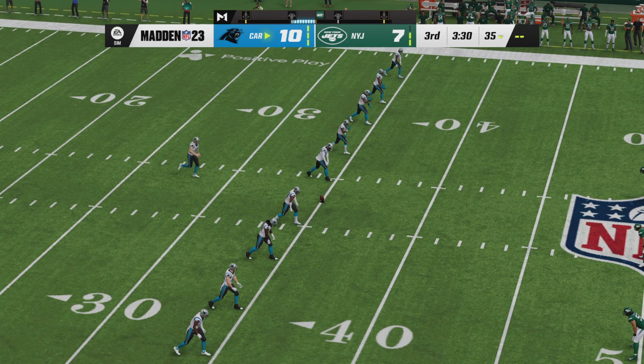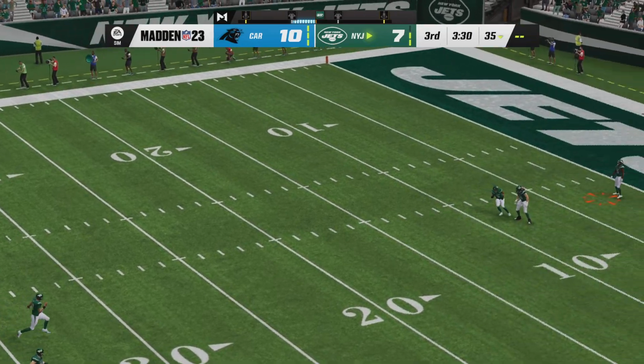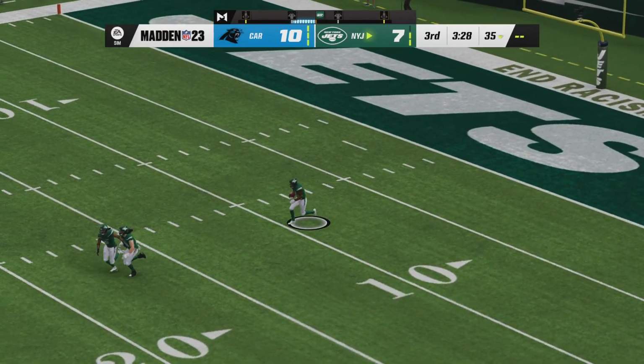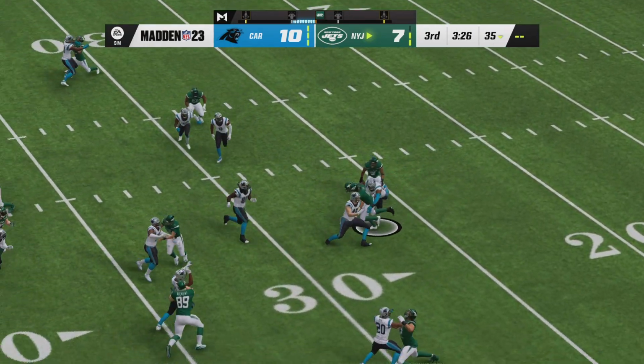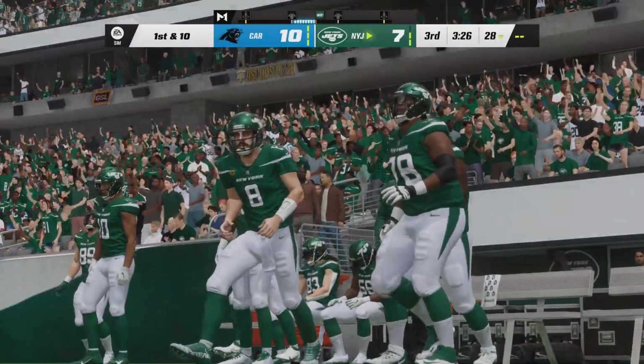The kickoff team on the field now as they will send this one away. Taken in at the 3. And able to take it past the 25 and up to the 28.